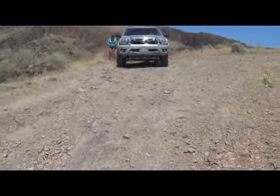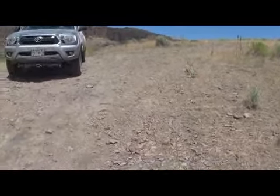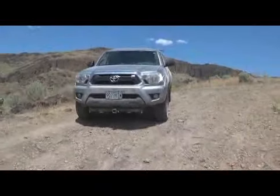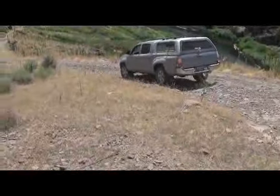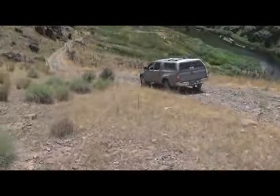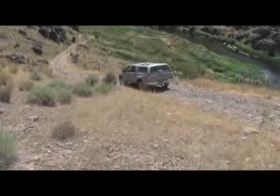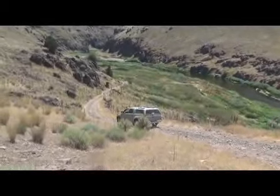Marge and Annette held their breath every turn of the wheel as I managed to negotiate this road right down into the bottom of the Owyhee Canyon. Strictly a low gear road, but we get down there with no problem.